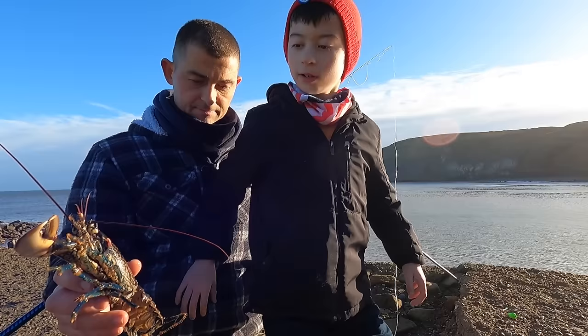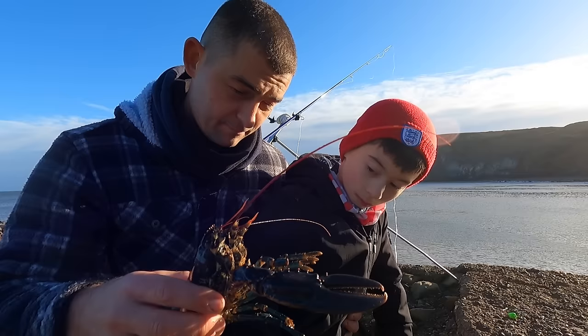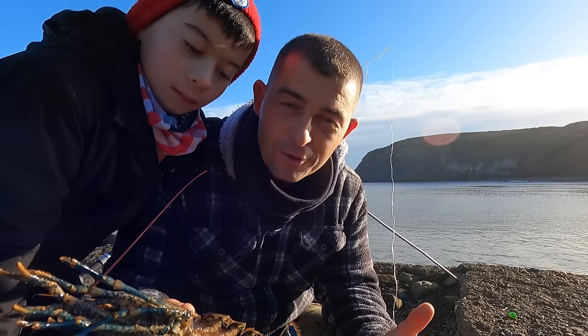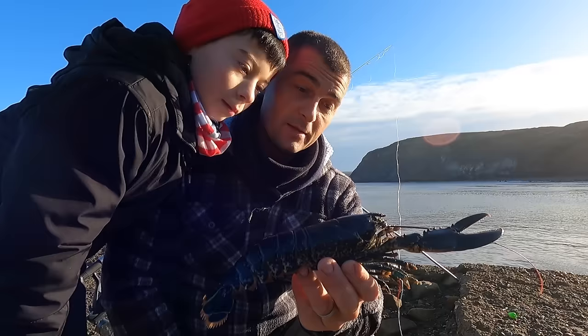Yeah. This one? Now, the minimum landing size up here in the northeast is different to down home. Down home it's 90 mil, up here it's 87 mil. This one here, I reckon, is still a bit short. You can tell it's a female. We've covered this in loads of the foraging videos before, but you can tell it's a female because she's got a really flared tail. Yeah, I would estimate this one's probably going to be like low 80s.